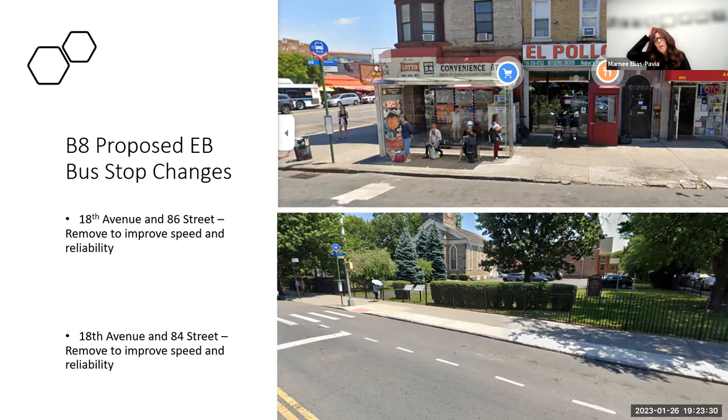I can tell you, both bus stops are crowded, to be honest with you. I take the 8 quite frequently to 95th Street, and both the 86th Street stops, both ways, connect to the B1, west or east. And at the train station, as soon as the train comes in, you see the people come to the bus, if the bus is at the stop. You're going to kill the reliability of the train-bus connection. To be honest with you, I've seen it.